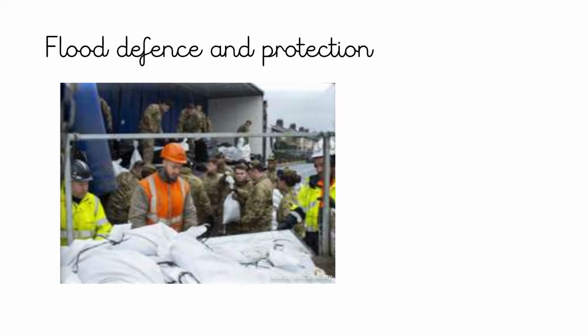So in this first picture, we can see how the Army is helping with flood defences and protection. So when areas flood, the British Army are often one of the first to arrive to help. Along with the Fire Service and the Environment Emergency Agency, they help to put up flood defences, place sandbags in the doorways of homes and reassure and protect local communities. And we can see the sandbags at the front of the picture and some people in the background carrying some.